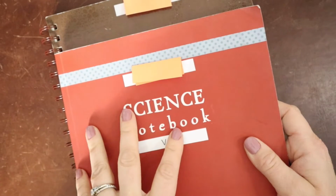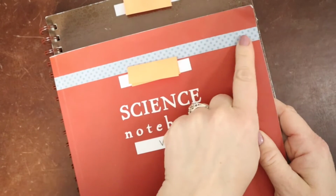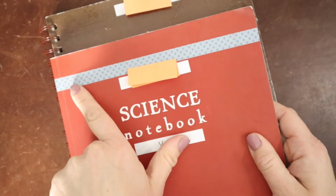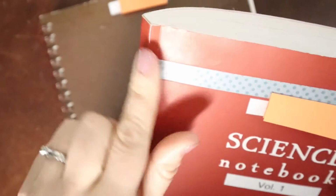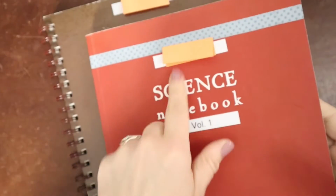So all of our science notebooks are red. My daughter's science notebook is red. History is yellow. We have colors for those. And then I do washi tape on the top. My son has blue washi tape, different patterns of blue. So when these are in our carts in our homeschool room, or if they're on the table, we can easily tell that my daughter's is the other color and his is this color. His name is also on it though.